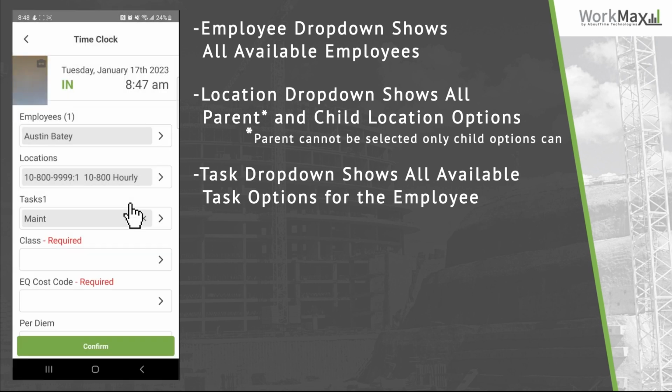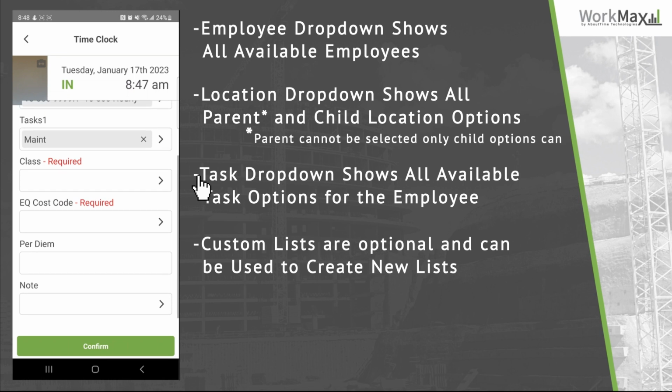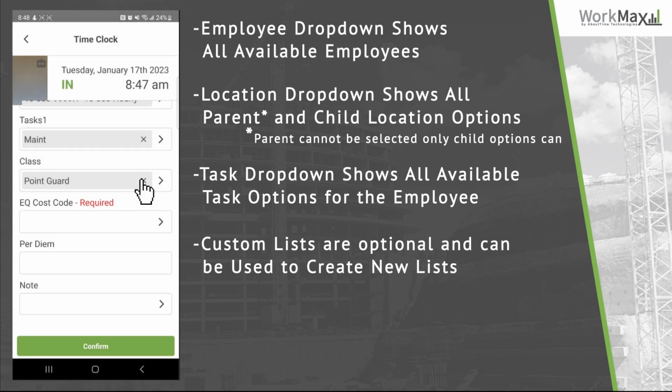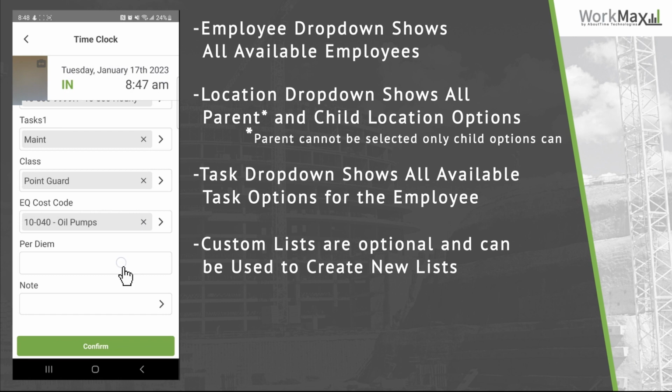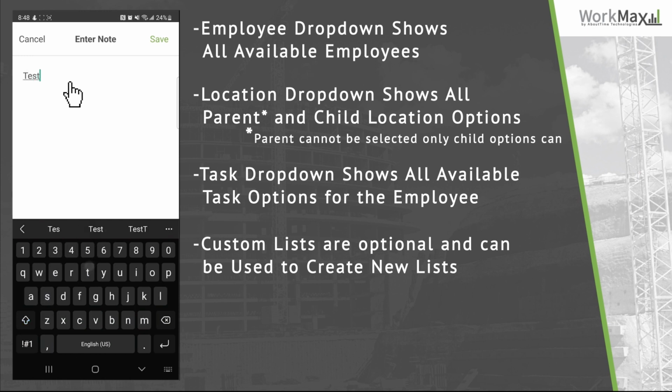And then we also have a few things that some people may use in our system, which is our custom list. This allows users to be able to add things like class or per diem for those who wish to track it. And then from here, if there's any reason to add any notes, of course, we can go ahead and do so.